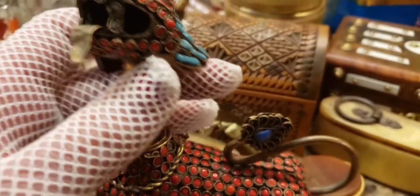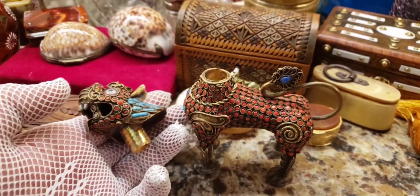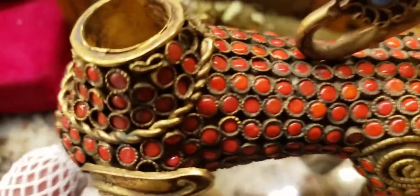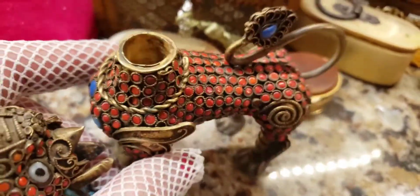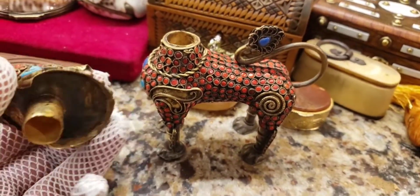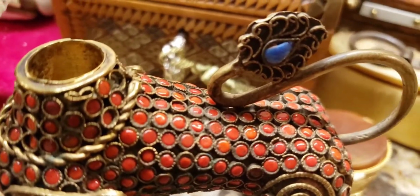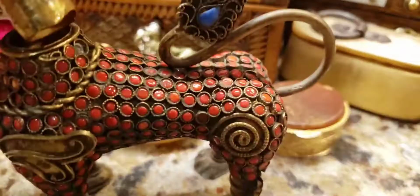Let's get that off. Okay, wait. I have to be gentle because I do everything roughly, and I break things on camera all the time. There we go. So his little head comes off. Let's see, how is that made? Really quite interesting. And then I guess you would put the incense in here. I don't even think I would be comfortable burning anything in this thing. It looks like really thin brass. You'd probably cause a fire or something.